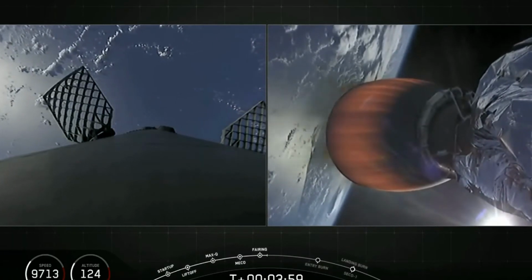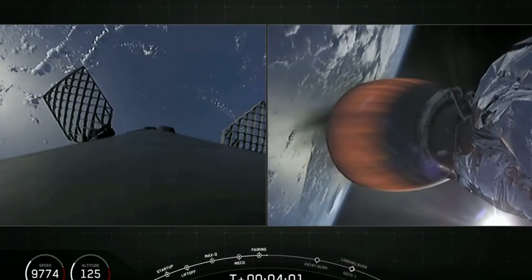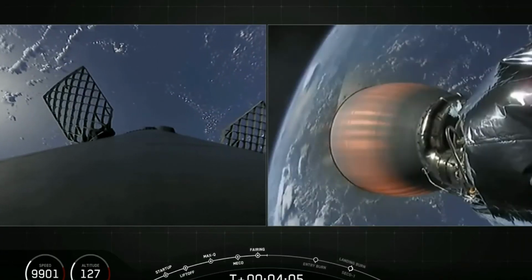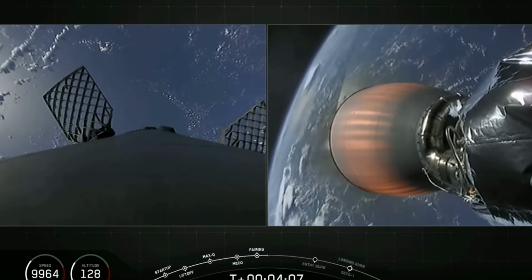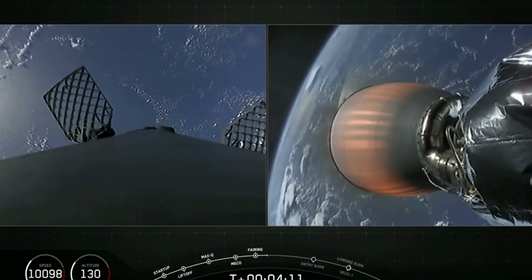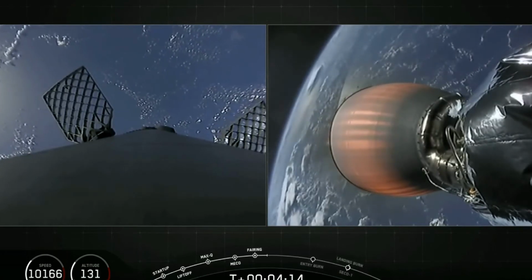So right now we're coming up 4 minutes into flight. Trajectory is looking excellent. We're right down the middle of the road. Power on the upper stage engine is good. Bermuda is now getting the telemetry from the Falcon 9, and we're getting great views from space at T plus 4 minutes and 13 seconds.